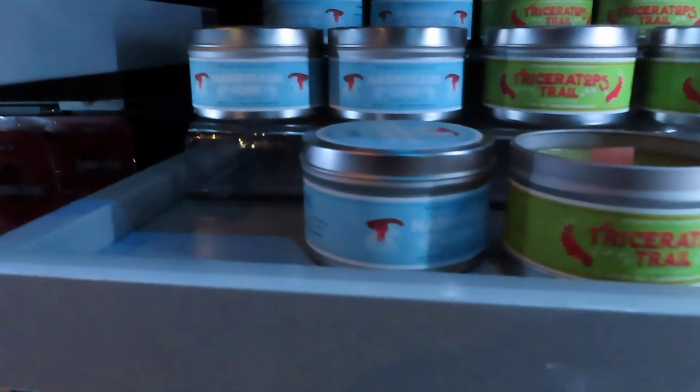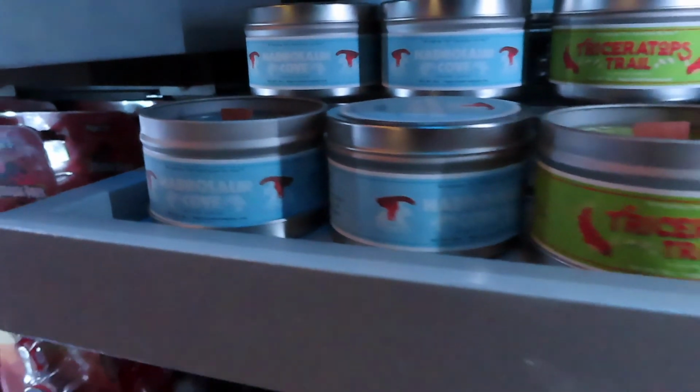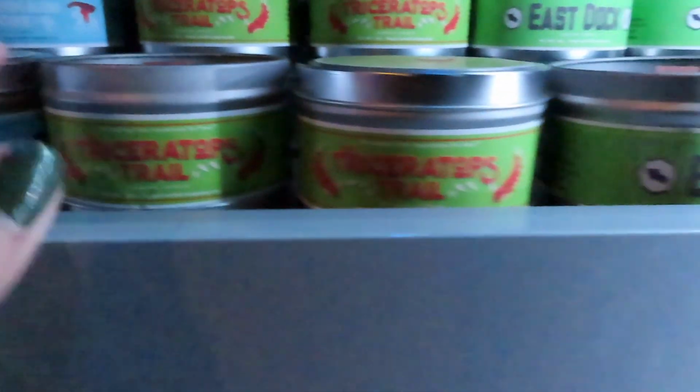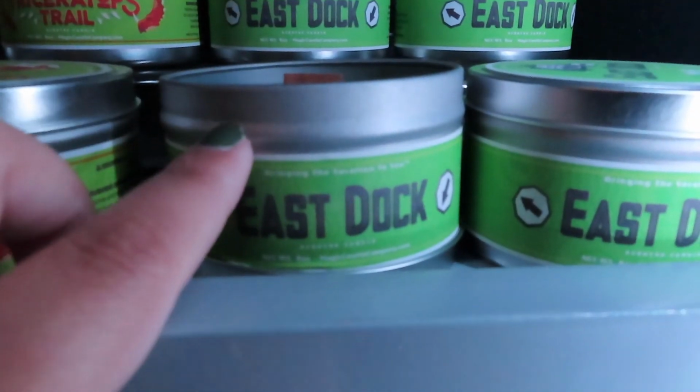Hadrosaur Cove. Let's see, how does this smell? It kind of smells like one of those fresh air candles. Triceratops Trail. Let's see. This one has a woodsy smell to it. East Dock. This one smells like a sea breeze. And the candles are $16.95. There is this dino backpack, which is $36.95. There's also Jurassic Park socks, which are $17. I cannot believe the amount of detail that is in the store, and we haven't even gotten into the other rooms yet.